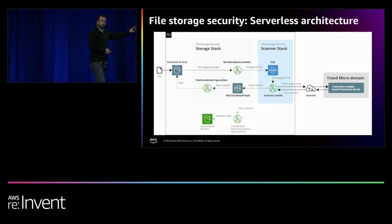Because if that file leaves your environment, you no longer have that same guarantee that it's under control. So as we architected this, the basic idea of how it works is, when a file gets added to a bucket, it triggers a notification. That notification queues up a scan job through that original AWS service, SQS.